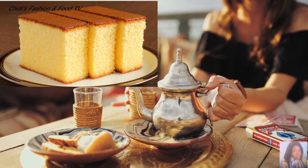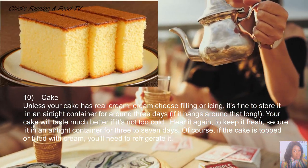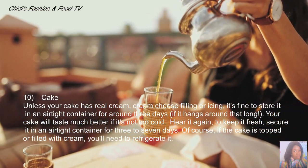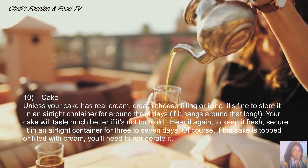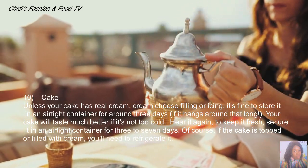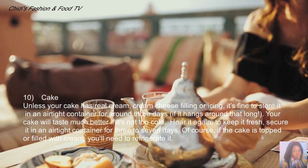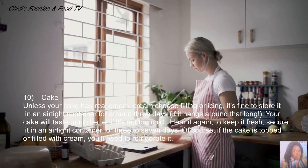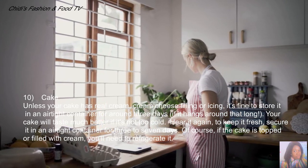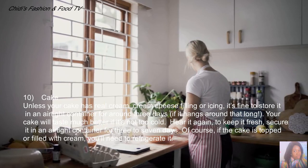10. Cake. Unless your cake has real cream, cream cheese filling or icing, it's fine to store it in an airtight container for around 3 days, if it hangs around that long. Your cake will taste much better if it's not too cold. To keep it fresh, secure it in an airtight container for 3 to 7 days.